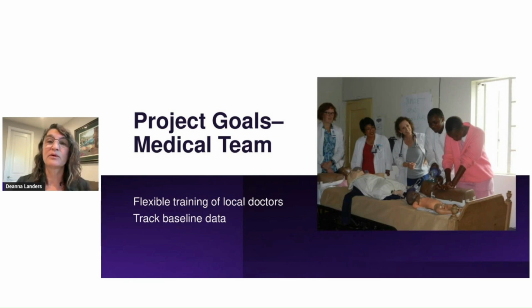Another area that we mentioned to them was tracking baseline data. It's not a concept that they really had in mind. Previously, it was just show up and do whatever good we can, which is fantastic. A lot of good was done in a 2-week period every time that they went, I'm sure. But this time, we asked them to track the data, because if we knew how much of anything was happening, then we would know how we could improve it going forward. So they had a new goal this time, which was tracking this data.